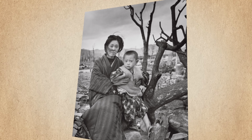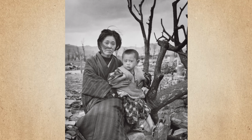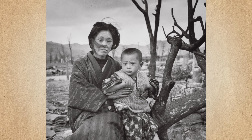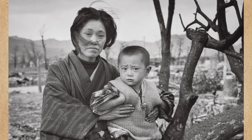A mother and her child sit among the ruins of Hiroshima shortly after the use of a new aerial weapon in August 1945. The blast destroyed much of the city and had deep repercussions.